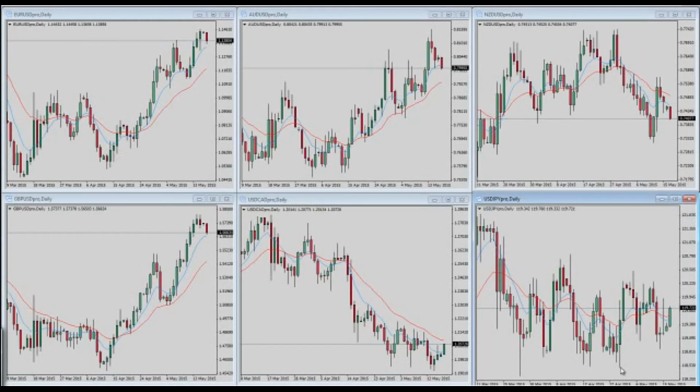However, the movement between those points has been very sloppy overall, and there's better out there. That's what I'd be focused on. So until this pair breaks out of the range one way or the other, I'm largely uninterested in what it's doing.